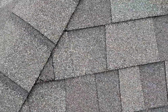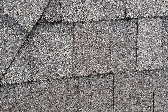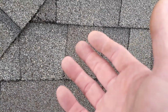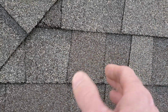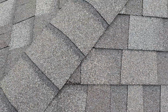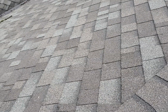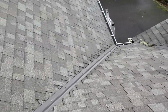The granular material, the sort of sandy material that you see on the surface of a 3-tab or architectural or asphalt-style roof such as this, is there primarily for UV resistance. It's there to a certain extent to prevent debris from impacting and negatively impacting the areas underneath. The granular material is also there to allow for grip when you're walking on the roof, and to prevent UV rays from negatively impacting the roofing material beneath, the felt, plastic, tar, etc., which have no inherent UV characteristics.